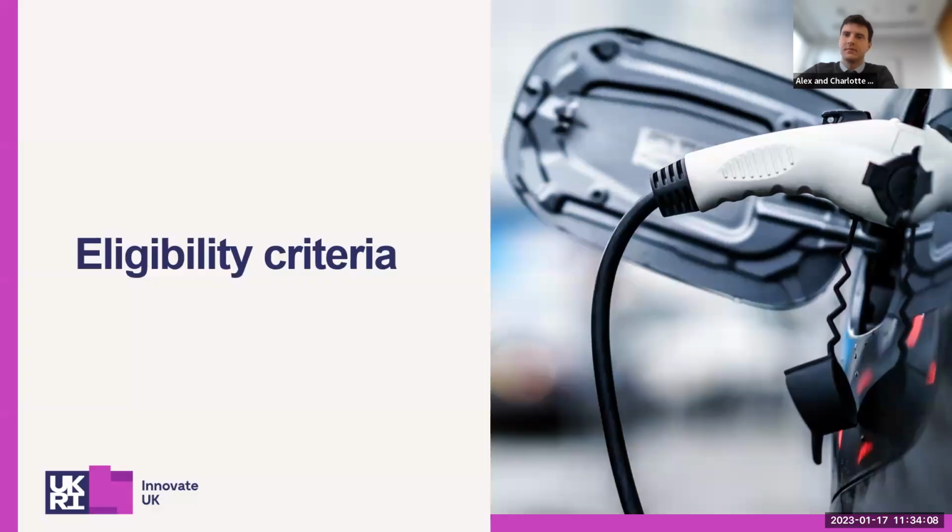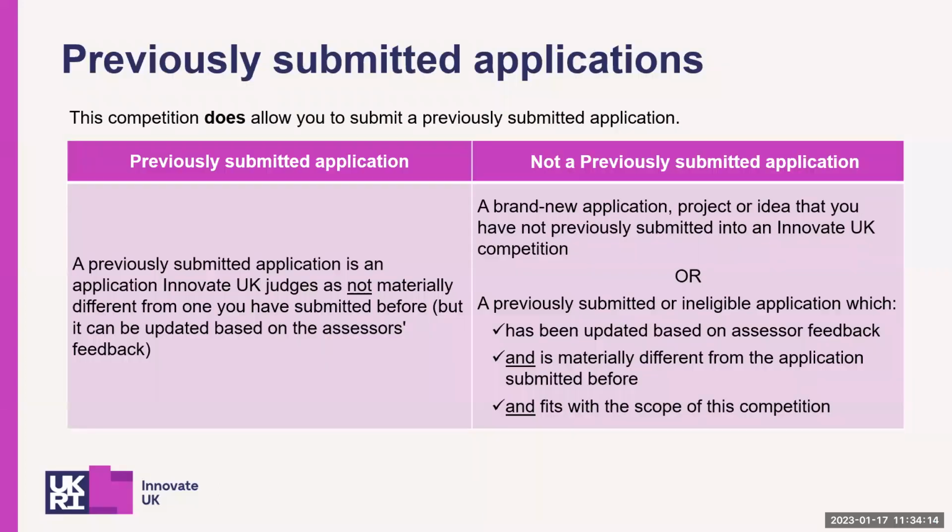So just quickly moving on to the eligibility section of the webinar. Please be aware that addressing assessor feedback does not necessarily guarantee that the application will be funded, but this competition does allow for previously submitted applications. As you can see here, there's an example of a previously submitted application and a not previously submitted application.